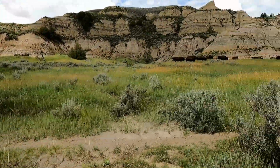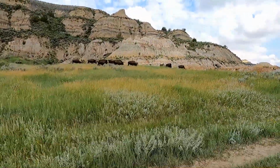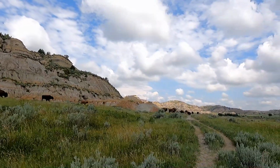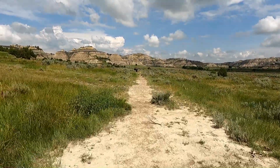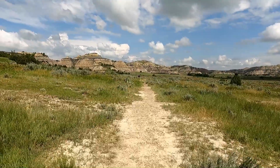So we're making our second attempt to get to the prairie dog town. The bison have moved on some, still near the trail, but the herd at least is off far enough that we can get by. And just like that, there they go. I'm not sure now whether we're going to get past them. So we join the tail end of the herd. Hopefully they'll keep on moving past Prairie Dog Town.